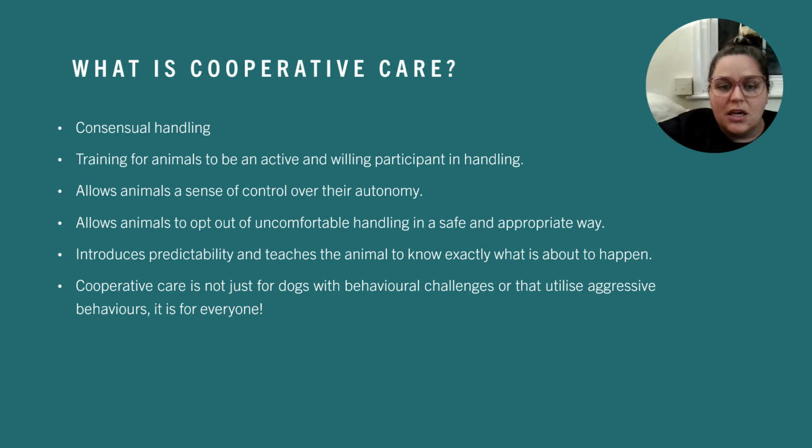So we teach all of the dogs cues for everything that we're doing so that we can tell them what we're doing before we do it. It just takes away that fear of the unknown and that uncertainty about what's about to happen. And cooperative care is not just for dogs with behavioural challenges or those that utilise aggressive behaviours. It's for all dogs, all animals.